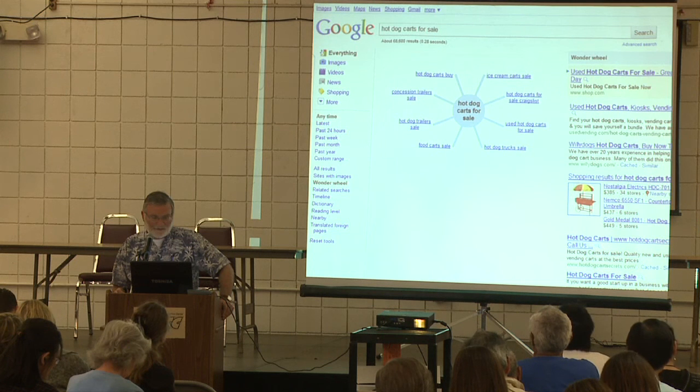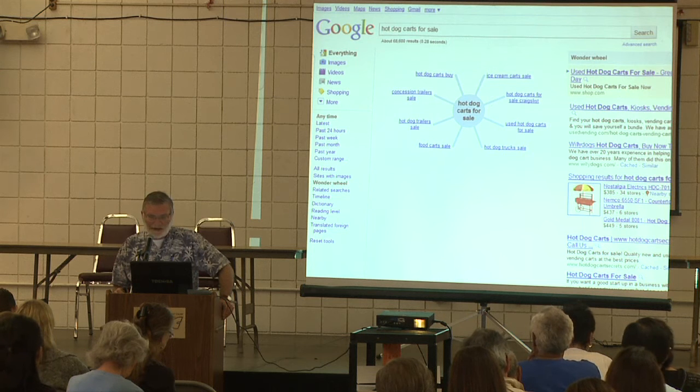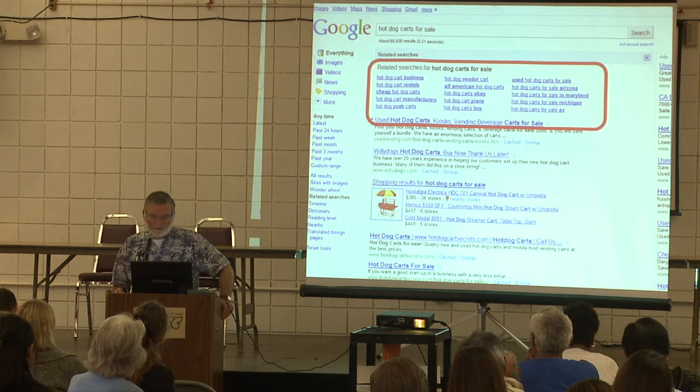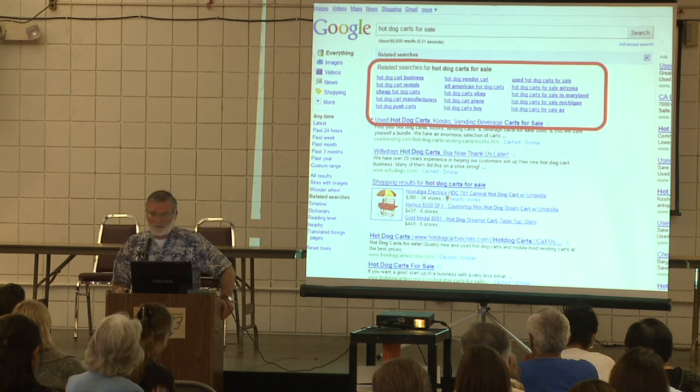Okay. Besides Wonder Wheel, there's something called related searches. You can click on that and it will give you a visual list, similar to Wonder Wheel, of different keywords that Google recognizes as being similar. Now you may not recognize it as being similar, so you're going to have to go through it and sort through those.